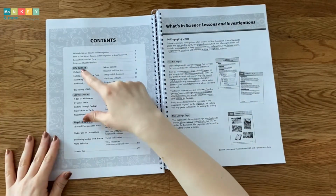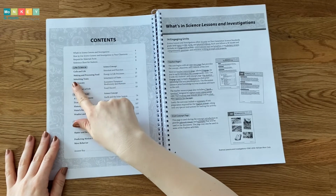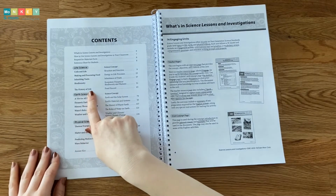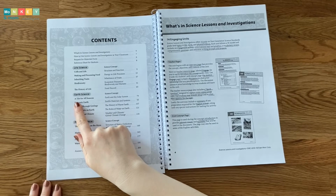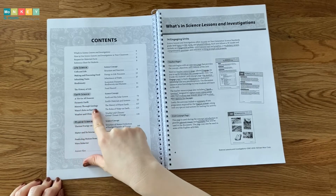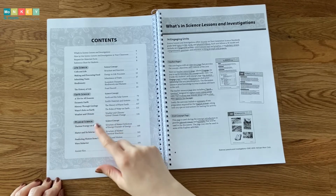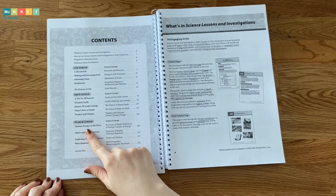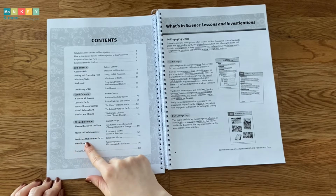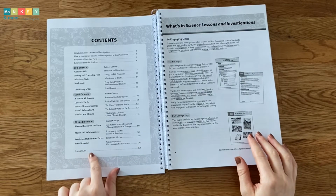The lessons in life science are cells and life, making and processing food, inheriting traits, biodiversity, and the history of life. In earth science, we have a tilt for all seasons, dynamic earth, history through geology, water's role on earth, weather and climate. In physical science, we have thermal energy on the move, matter and its interactions, predicting motions from forces, and wave behavior. At the end, we have the answer key.